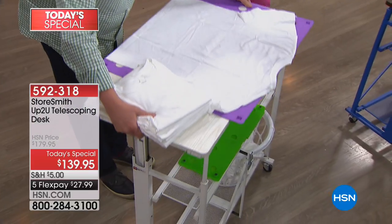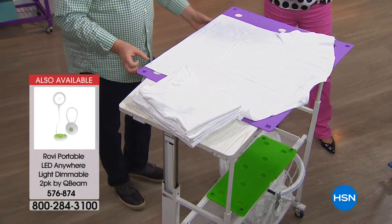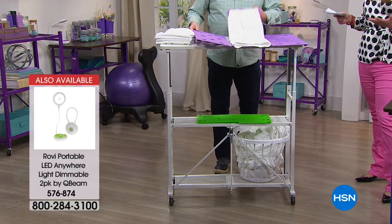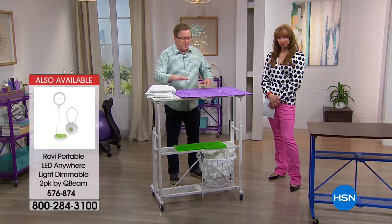It can be seated when you want to take a load off, or if you are wheelchair assisted, whether it's folding the laundry or scrapbooking or quilting or just using this out in front of the grill. There are a million different ways to put this to use. I love it.